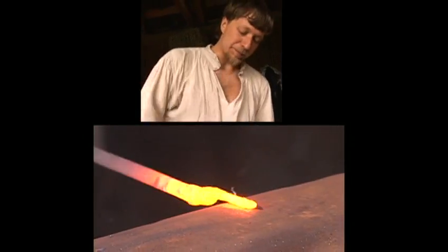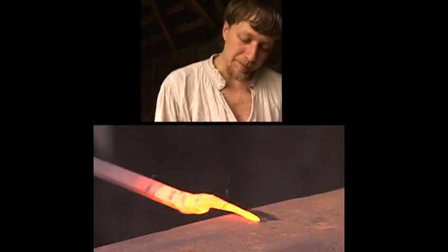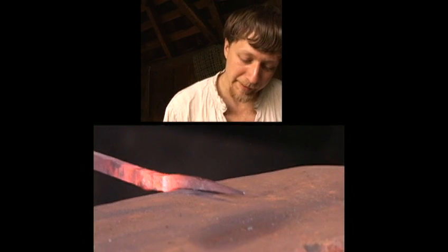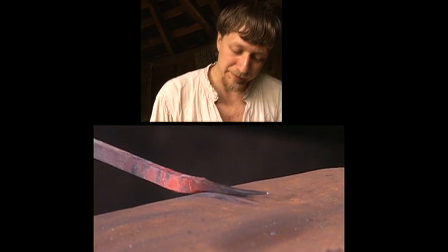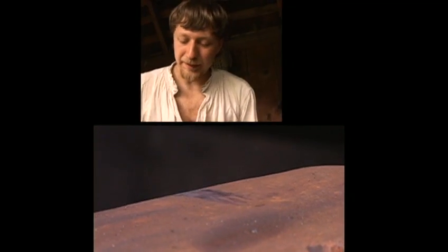You start by just forging out a shank. You make a shoulder the first couple of blows that defines where the nail is going to get caught in the header and the lump of metal that will eventually become the head. And you just forge out a rectangular shank. They're hardly ever square. They're a little bit more useful that way.